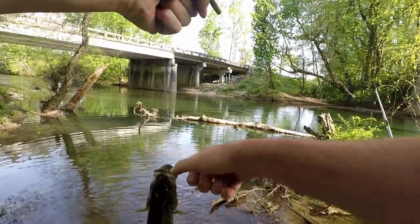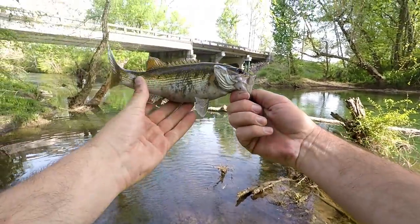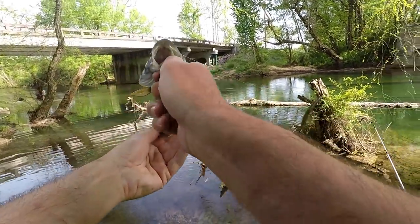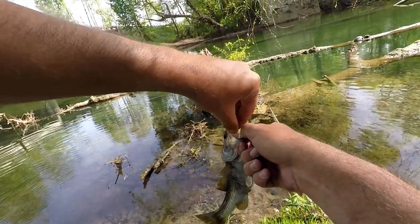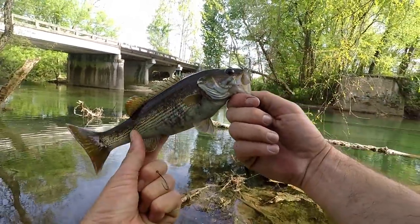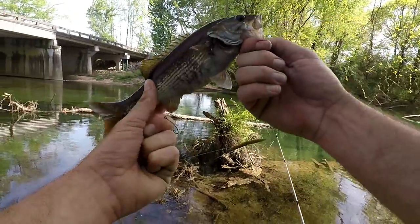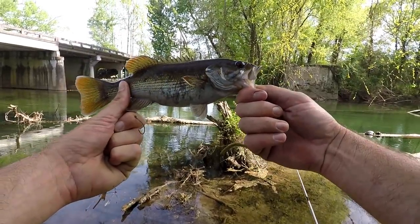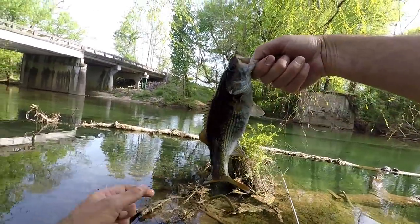But that right there may be my biggest one. No, he's probably not, but he is chunky, and that's a really good size one. That's a really nice coosa bass. He came out from under the log. There's fish everywhere down here. The water's super clear, the Conasauga River, and there's a lot of coosa bass in here, which I really like. That is a good size one to catch.